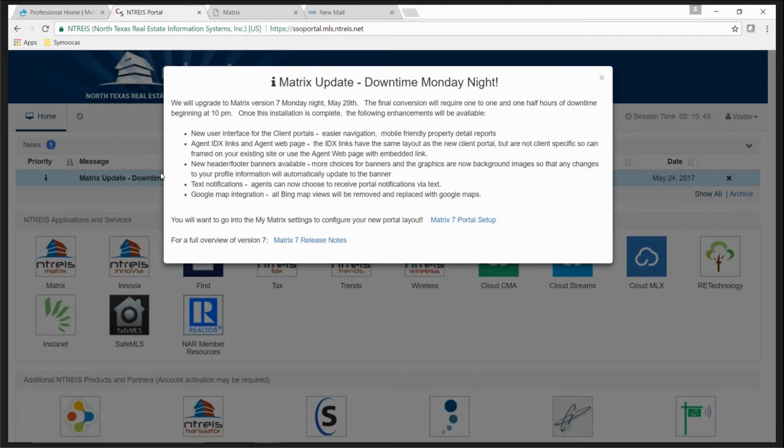And what's really cool is the client portal. There's going to be some great changes coming there, and what y'all are going to fall in love with is you will now have the option to choose your notifications, how you receive them when a client of yours gets into that portal. And you'll have two options, either email or it will now text you. And I know y'all are going to love the texting.